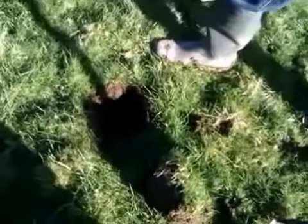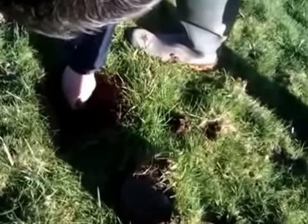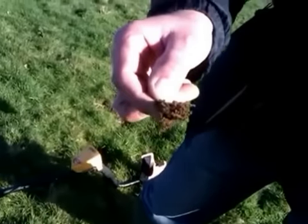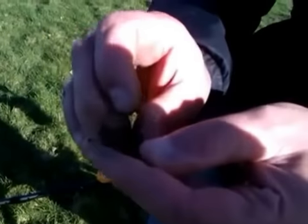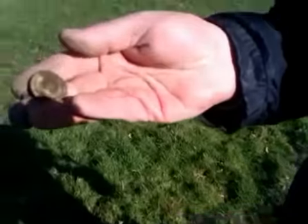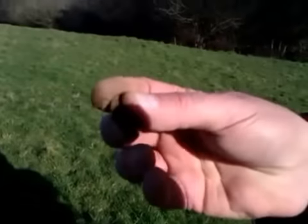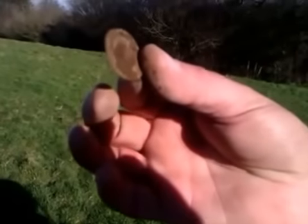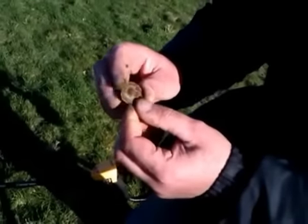Alright, guys, back here. Brendan's just got another signal here and he's dug this little thing out. I don't know what it is yet, but there's a little pattern there. What is this little beauty? Oh, it's a button. There's loads of buttons. It's a silver button though, isn't it? No, silver gilt. Yeah, nice pattern on it though. You can see why I thought that was a hammered. Oh, it's nice anyway. Right, mate. On to the next.